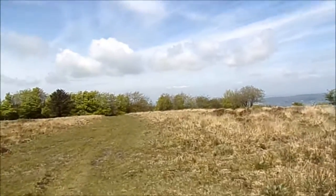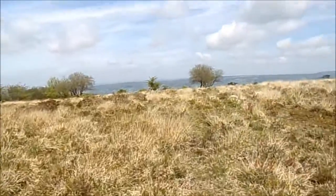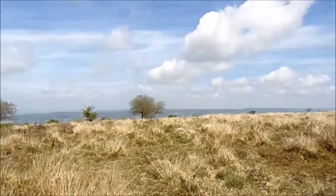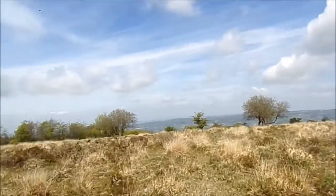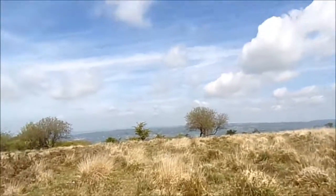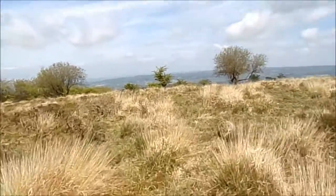I'll climb up a tree if I have to. He's looked over at me as well. So what I'm going to do, I'm going to change direction. I'm going over here for a little while, get near a tree, if I have to get up a tree, because he swung his head round then and looked at me. Now I've got to look out for adders.